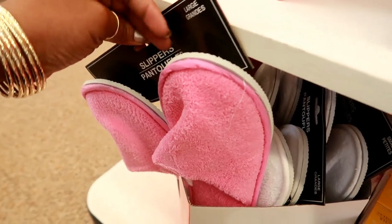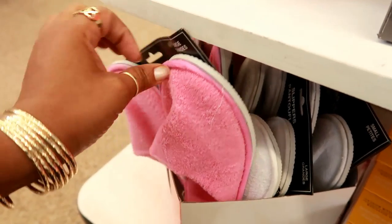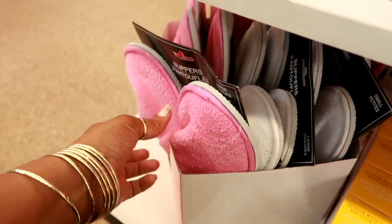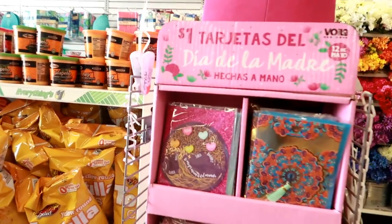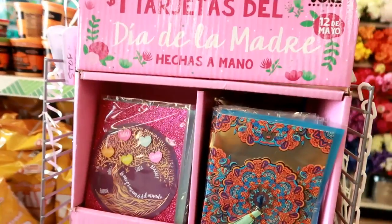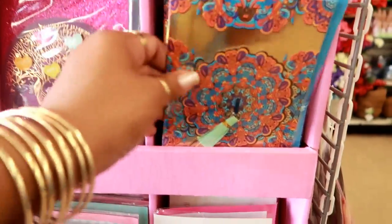And here's some slippers with closed toe. I usually see the ones that are open, but these are closed toe. And I don't know, have you guys seen these cards? They are in Spanish, but they are super pretty. Look at that.